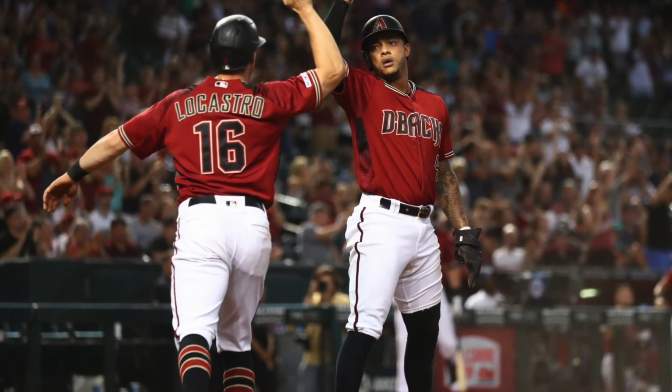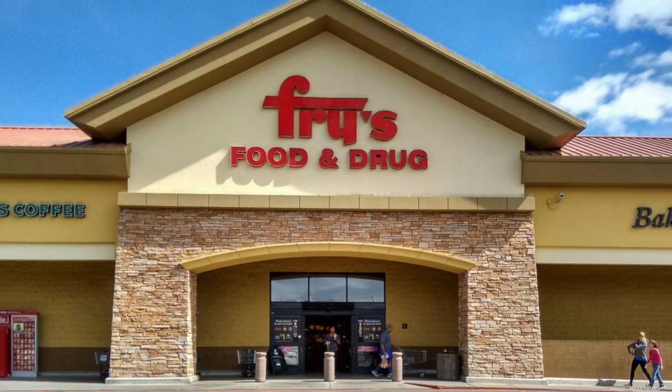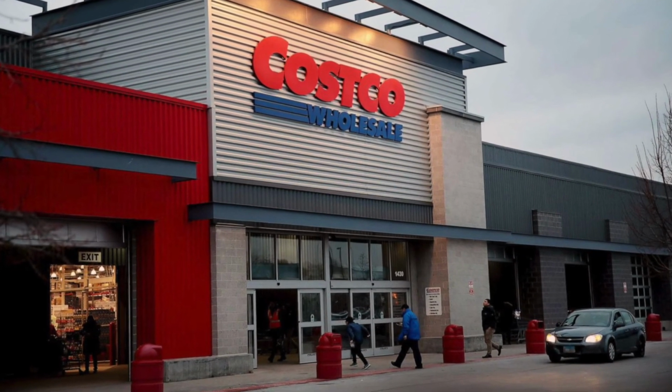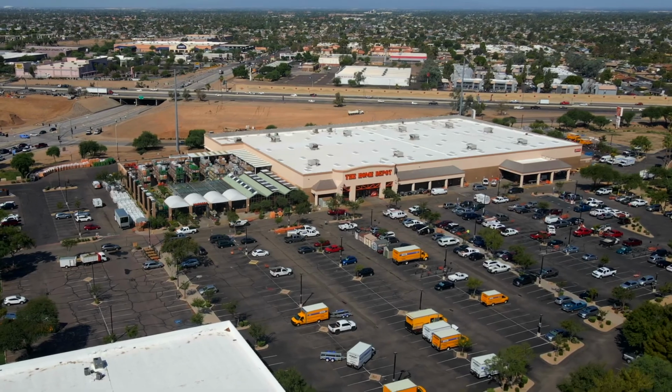As far as shopping is concerned, you have all the ones that you'd expect to have. Your Fry's, your Safeway, your Albertsons, and even your Costco are all within anywhere from a mile to 5 miles away. As far as if you would like to do some remodeling on the home or add your own personal touch, the Home Depot, less than a mile away.